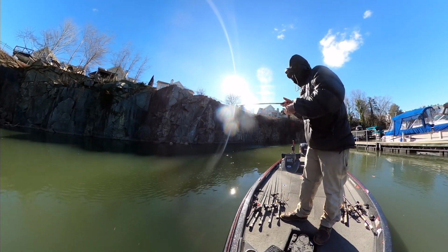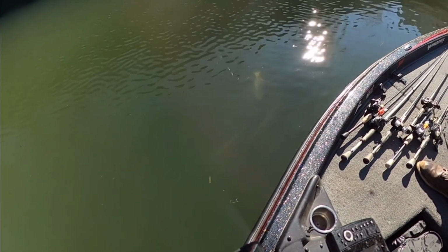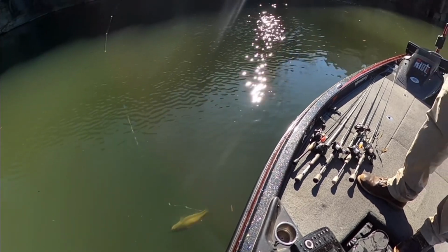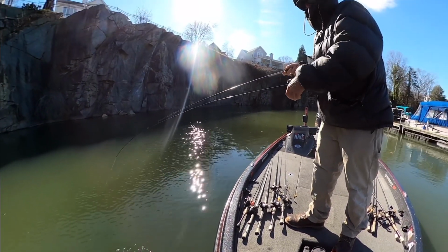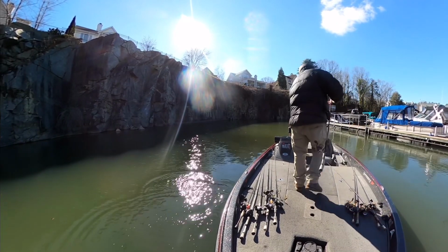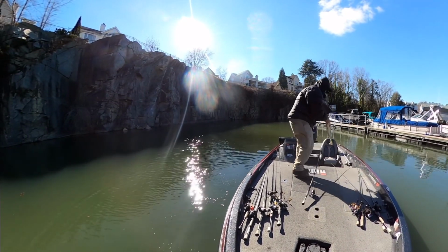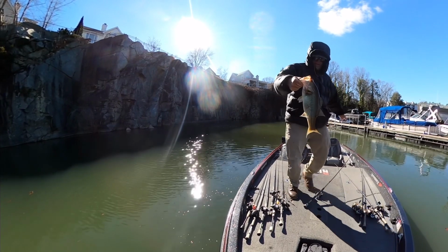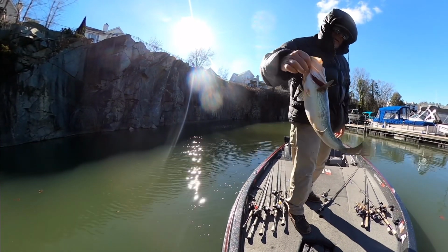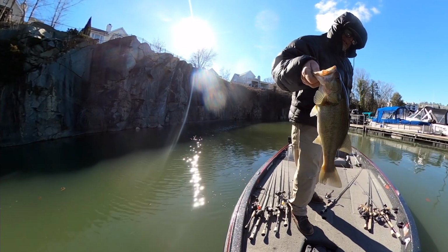Definitely a better fish. 100% better fish. Oh yeah. Good largemouth. Really good largemouth. Oof. It's a nice Lake Norman chunk.